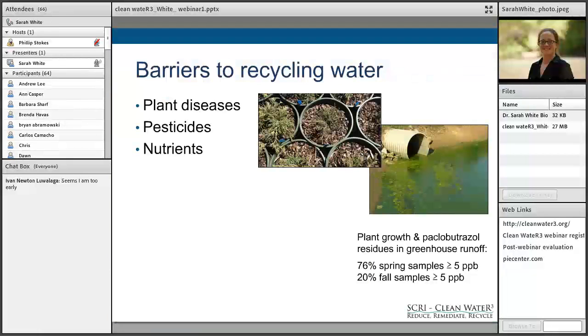that you make. But we fully recognize that there are barriers to recycling water. These could be actual or perceived, but that top barrier, whenever we brought this up with growers, when we surveyed growers and talked with them in person, was diseases in the water.